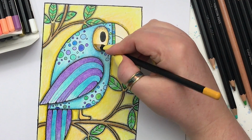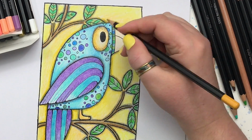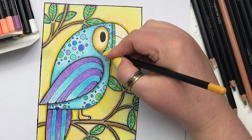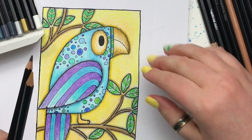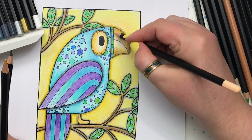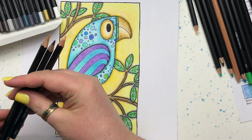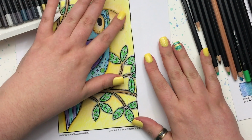But this is where the problem with the layering really shows itself, where we needed to add extra. We're having to work really hard to get this pencil to lay down. Yeah, now it's just sort of looking dirty. Let's see, maybe I can try to blend it out now using the cream color that we originally used on the beak. Okay, I think that's the best I'm going to be able to get that to go, because I can't layer anymore.